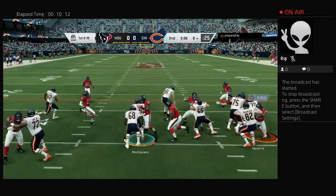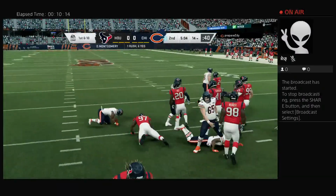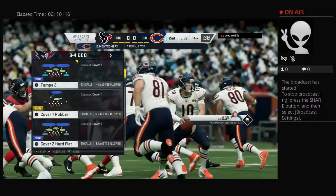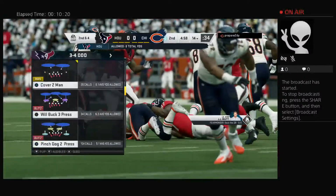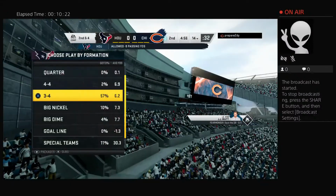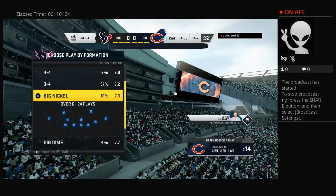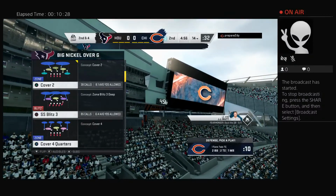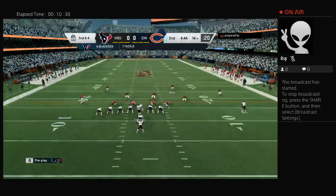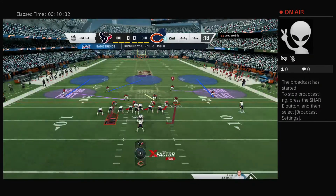To Montgomery to begin the drive. And he'll find some room to get this up to about the 14. It's a 6-yard pickup, but it gets him to 2nd and 4. Let's talk a little football 101 here, because one of the keys to advancing the ball downfield is success on first down. Huge difference, as we know, between 2nd and 4 and 2nd and 8 and 9.